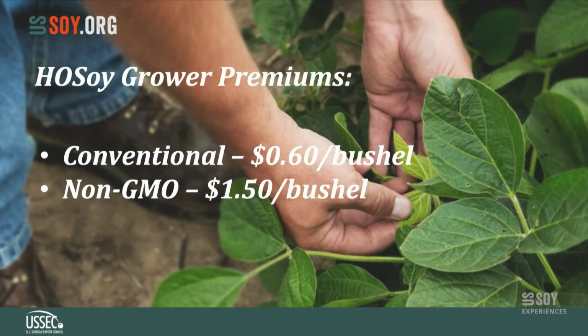Premiums for high oleic today average 60 cents per bushel on conventional varieties and roughly $1.50 a bushel on non-GMO varieties. Today, 80% of the volume is roughly conventional and 20% non-GMO. These products are grown under soft IP. That means that our farmers have the option of really not having to take a hard line on commingling and mixing, which leads to a lower cost product for you to export.